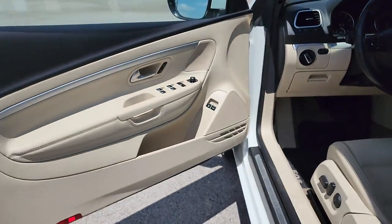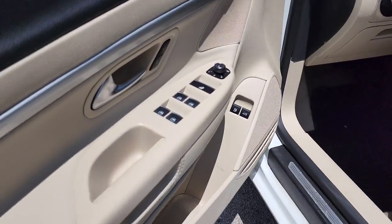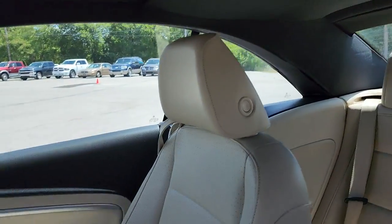Feel the wind in your hair and the sun on your face in this delightful Eos. Treat yourself to a test drive today. Our staff will toss you the keys and give you an outstanding customer experience.